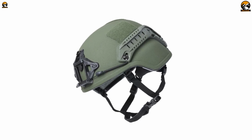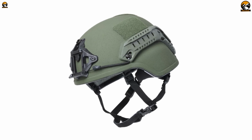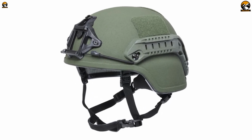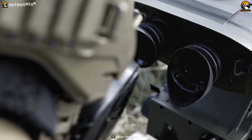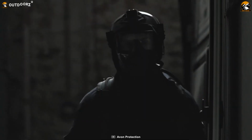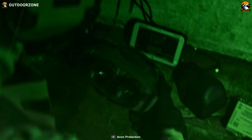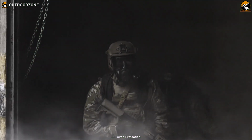Now, how have they done it? Well, Avon used 100% ultra-high molecular polyethylene constructed shells to make the F90. And for an exceptional performance, Avon implemented their own helmet molding technology, and it's not a surprise that the F90 emerged as one of the highest performers in the impact and BFD testing on the market.